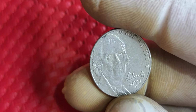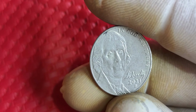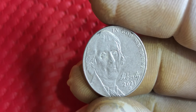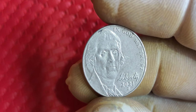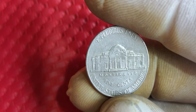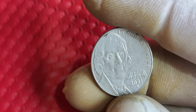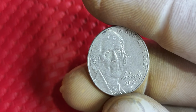Another huge factor in determining a coin's value is its condition, or grade. Coins are graded on a scale from 1 to 70, with 70 being a flawless, mint-state coin. The 2021 D nickel we're talking about today has been graded MS70 by professional coin graders, meaning it's in perfect, pristine condition. Finding a 2021 D Jefferson nickel in this kind of condition is like finding a needle in a haystack. Even a small scratch or imperfection can drop the coin's grade and its value significantly. But an MS70 rating? That's the holy grail for collectors.